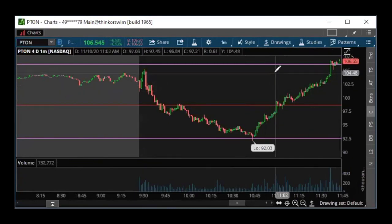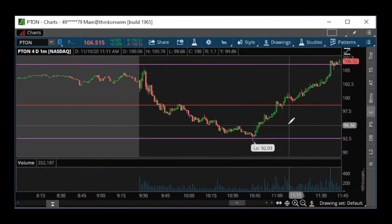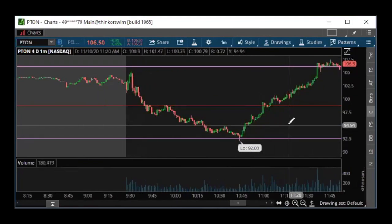Look how clutch price action trades according to support and resistance levels. And all of this we do teach in any of our courses because it's all about market structure, it's all about understanding the levels, our supply and demand zones, etc.